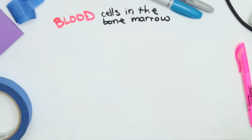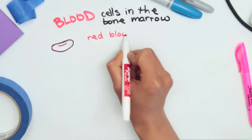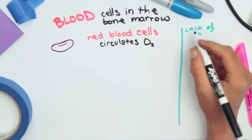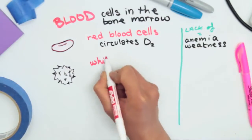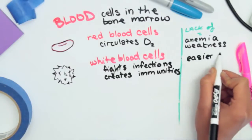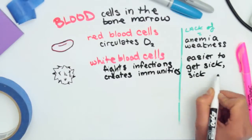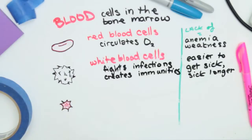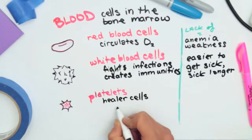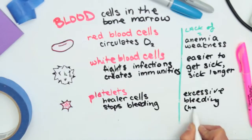Blood cells are imperative to the overall functioning of the body. The lack of or malfunctioning of any category of blood cells will ultimately lead to increased extremities regarding disease. Red blood cells mainly circulate oxygen, and the lack of these causes malfunctions such as anemia and extreme weakness. White blood cells fight infection and create immunities towards other diseases. Without white blood cells, the body is more prone to infection and extreme symptoms of sickness follow. Platelets are healer cells that stop bleeding by creating blood clots in the body, and the lack of platelets will result in excessive bleeding or hemophilia.